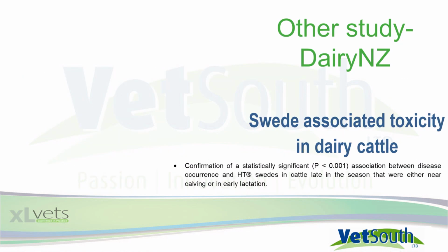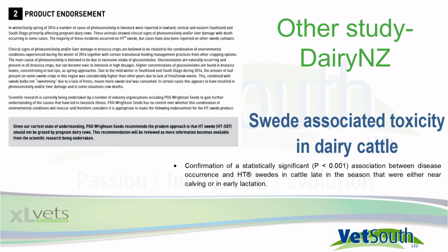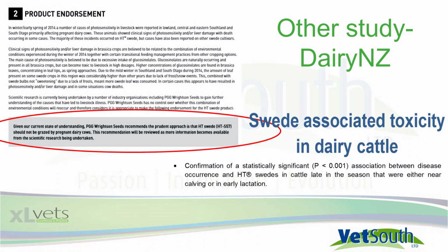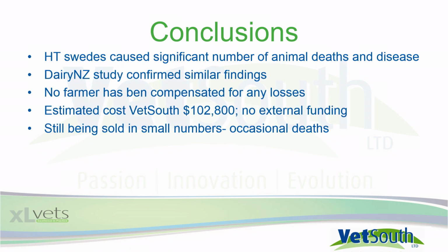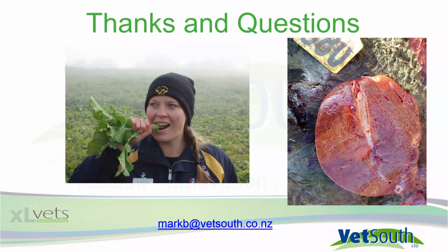photosensitivity and whatnot. Just one final piece, the Dairy NZ study, which was published after some of our data, they confirmed statistically significant association between disease and HT Swedes in late season and early spring. And subsequent to that, the company then produced a product endorsement which says at the bottom there, we shouldn't feed this to pregnant cows. That's now been changed to pregnant or lactating dairy cows, which doesn't leave many cows left, I don't think. I'll probably run out of time, so I'll just quickly flick through that and stop there for any questions.